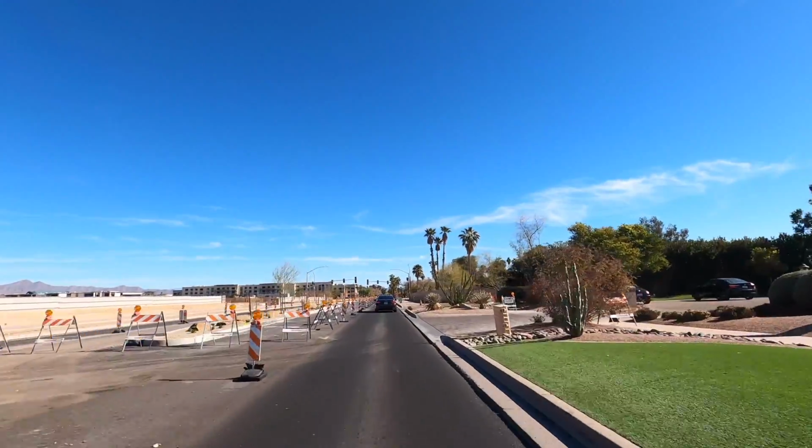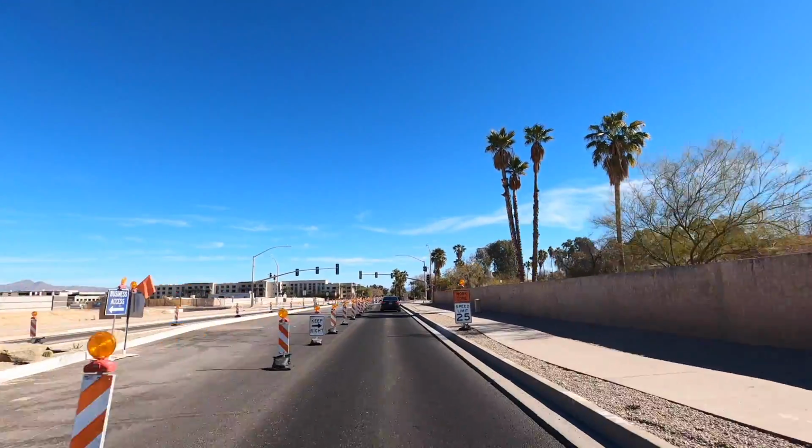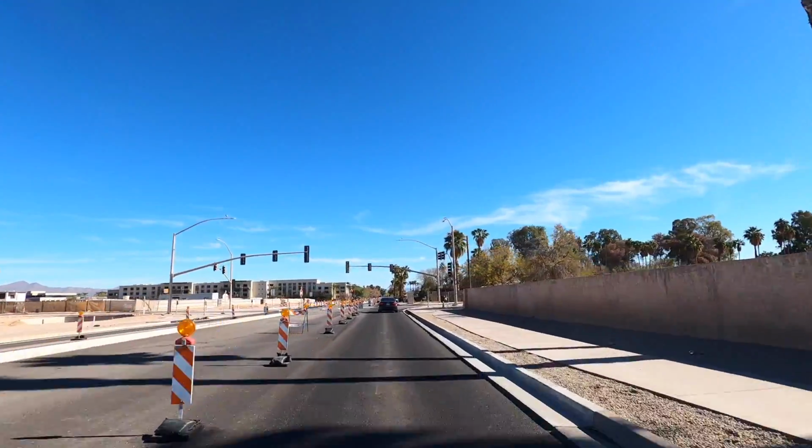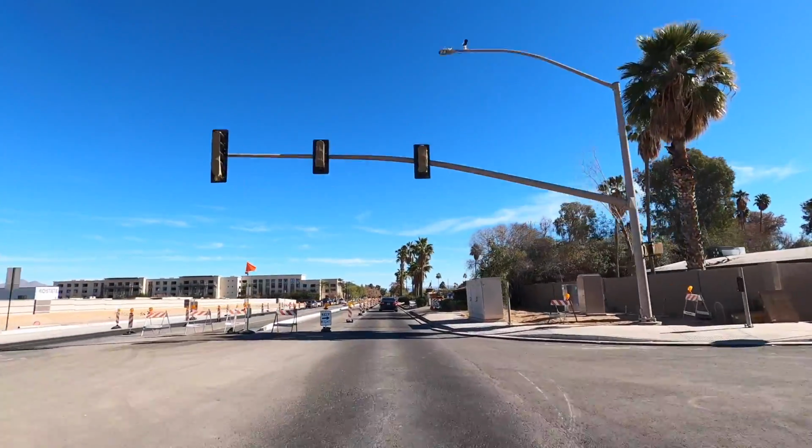I also love how you have some historic buildings. Some of these houses and buildings were built in the 80s. And then right next to it, you'll have something that was just built in the mid-2000s.